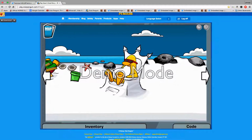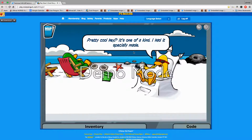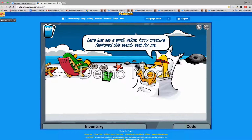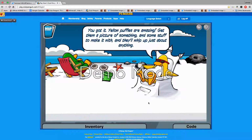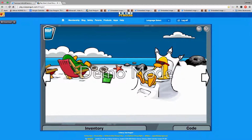Alright, click this guy with his cool dancer glasses. Ah, so comfortable. Wow, where did you get that chair? Pretty cool, eh? It's one of a kind. I had it specially made. What do you mean, specially made? Let's just say a small yellow furry creature fashioned it. You mean a yellow puffle made the chair? You got it. Yellow puffles are amazing. Give them a picture of something and some stuff to make it with. They will whip it up out of anything. I drew this chair myself.